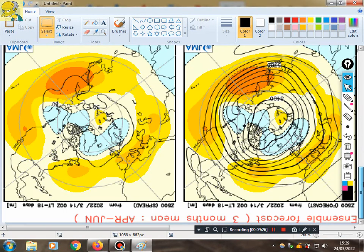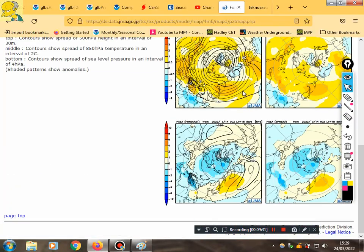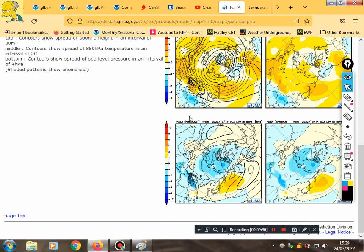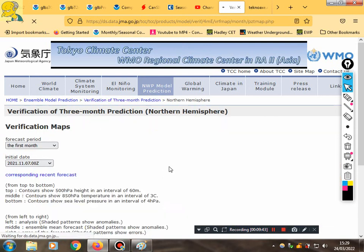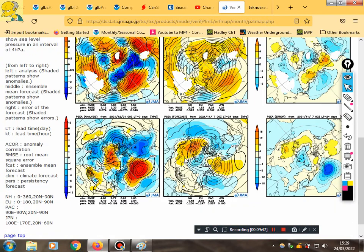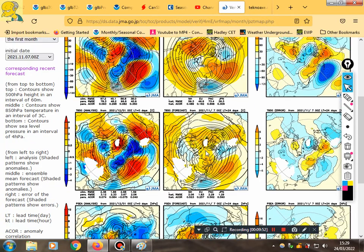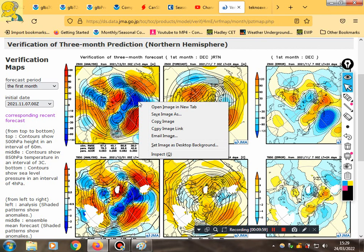With the JMA, again, I'm not sure if we got temperature precipitation anomalies with this. Yeah, these websites are not very amateur friendly. You've got to know what you're looking at here. I don't, which is useful. So let's just have a look at these charts.